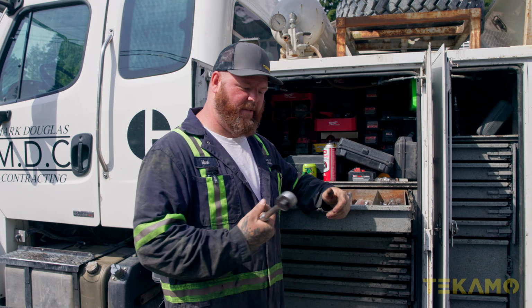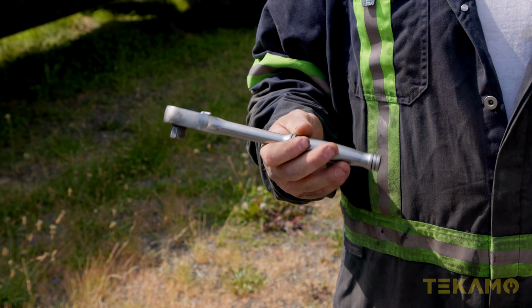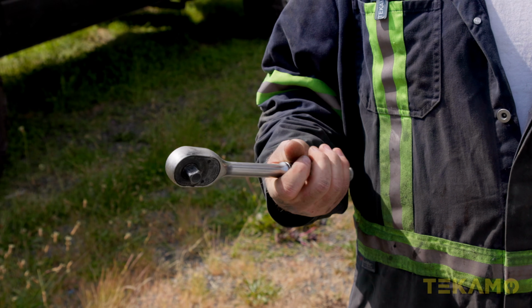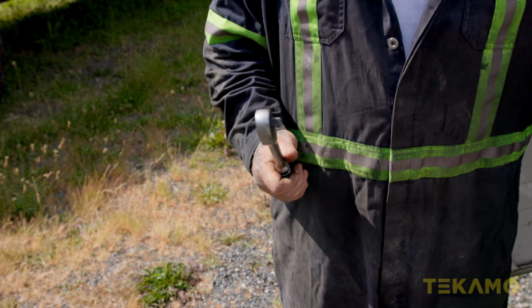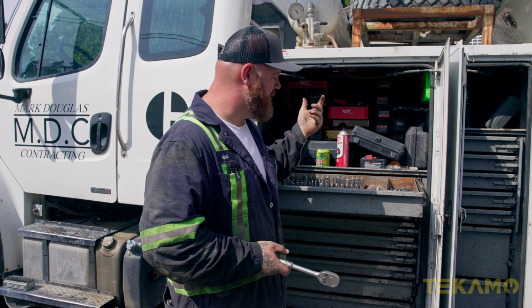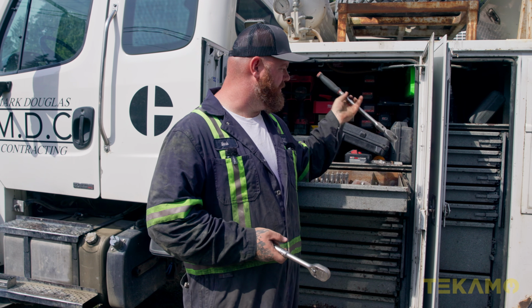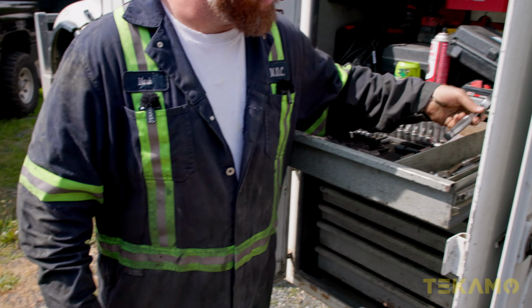I bought this. This is one of the first Snap-on tools I bought. I bought this when I was, I want to say 17 years old or something like that. And it looks brand new because it is brand new. This is one of the only tools I have on this truck constantly that I rarely use. I don't use ratchets often. I use my impacts for the most part, but when I do need a ratchet, I usually grab this one for 1/2-inch drive, and very rarely does this one actually ever come out.